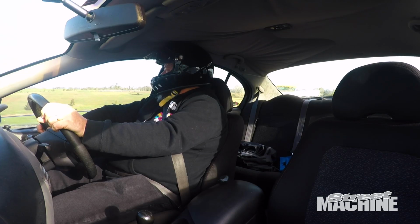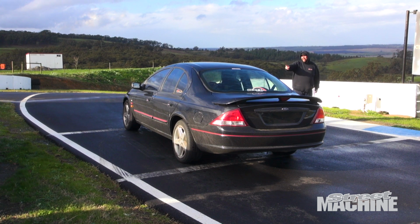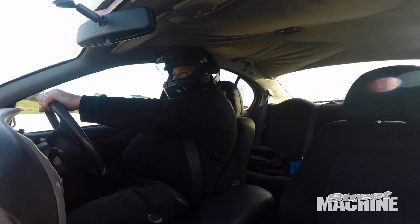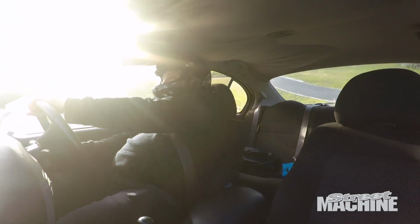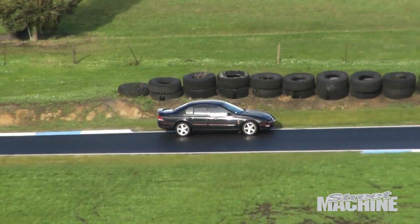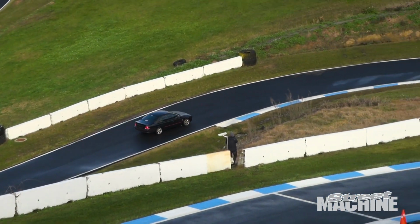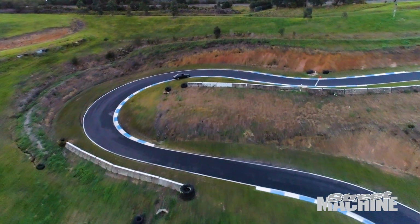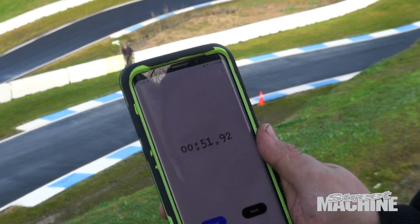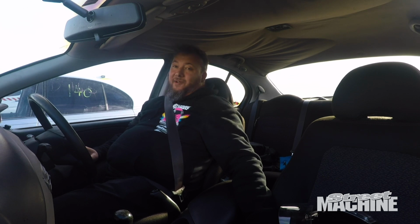All right, last one for fun. This is not the day or the track to be doing this. So sketchy. 1, 2, 3, go! They all look the same. Shit! I don't think I was fast, but I didn't come off the track.